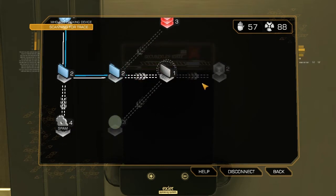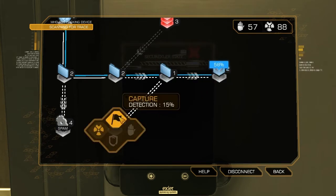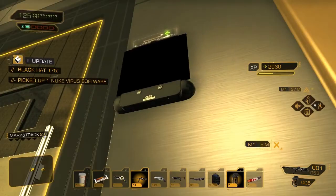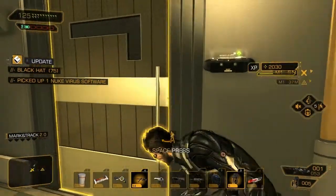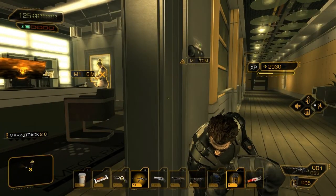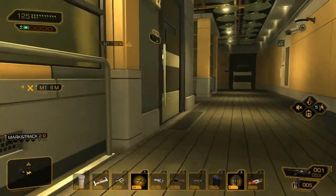This actually seems fairly easy to hack. Nice. Access granted. Alright, so... Yep, there's Colvin over there. I don't want to talk to her quite yet.